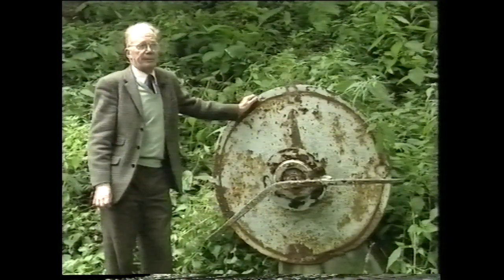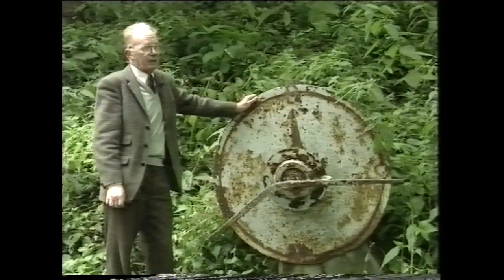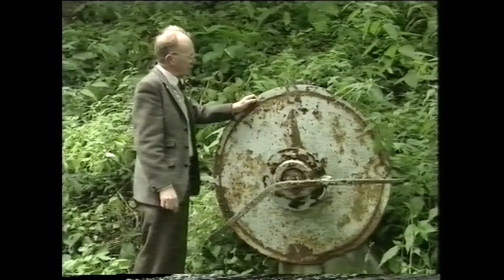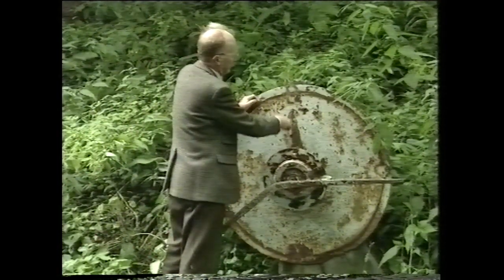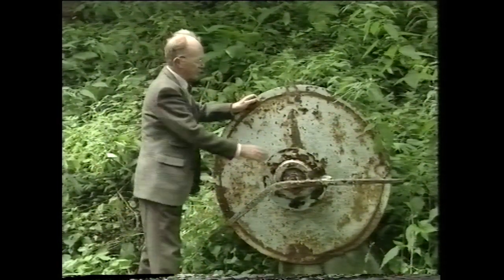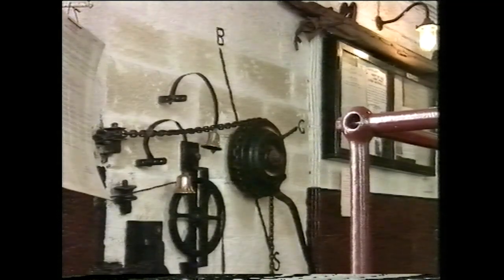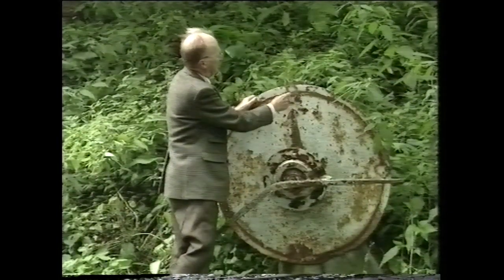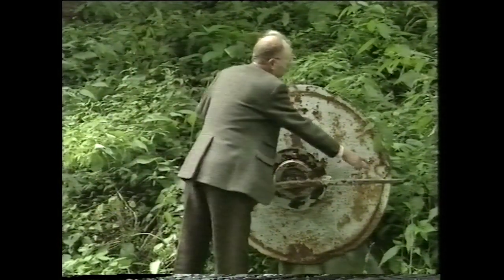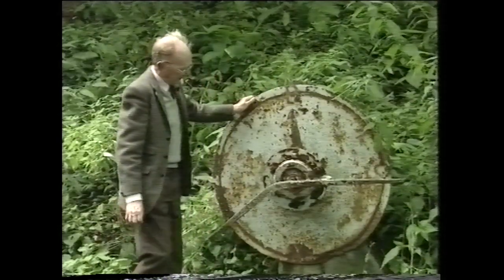We're now at the bottom of Sheep Pasture Incline, and this is the remains of the signalling arrangement between the top and the bottom. A very simple arrangement with a pointer on a drum here, which was capable of being moved round to 3 positions. This drum was linked by wires to a similar drum in the engine house at the top. The pointer pointing upwards to B meant stand by. Another position was G for go, and the third position was S for stop.